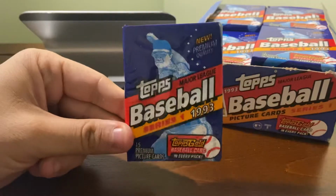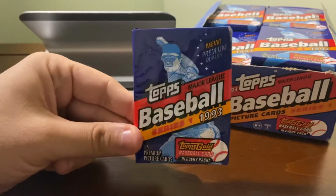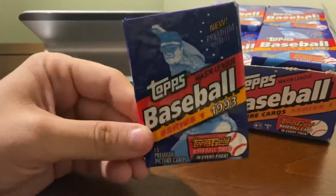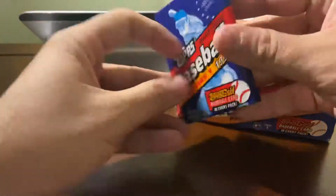The key card here is the Derek Jeter rookie card. Every pack's gonna have a gold card and there's one insert. It is Topps Black Gold. So we're gonna try to run through these pretty quick because there's 36 packs and we're looking for the Jeter. So let's get going.